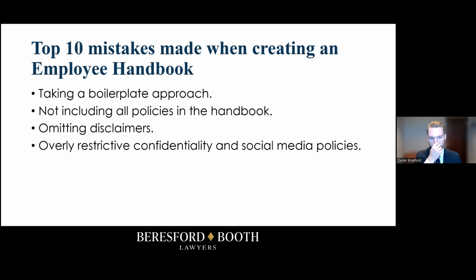Next up is an overly restricted confidentiality and social media policy. This one's a little less common. I wouldn't say this is a super common mistake, but something that I've seen as social media has become very prevalent and a bit of an issue for employers, with potential for employees to badmouth their employer or their job. Some employers have taken the approach of drafting highly restrictive social media policies, and by that I mean a policy that says, hey, you can't post anything negative about your employer on social media. You can't say anything defamatory, or you can't say anything even remotely negative about us.